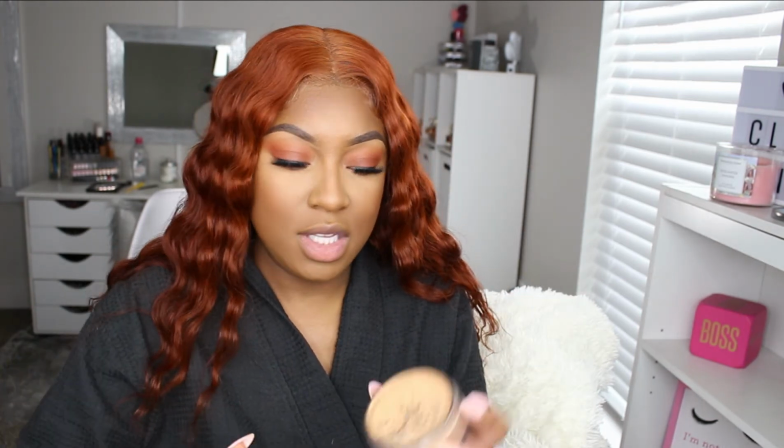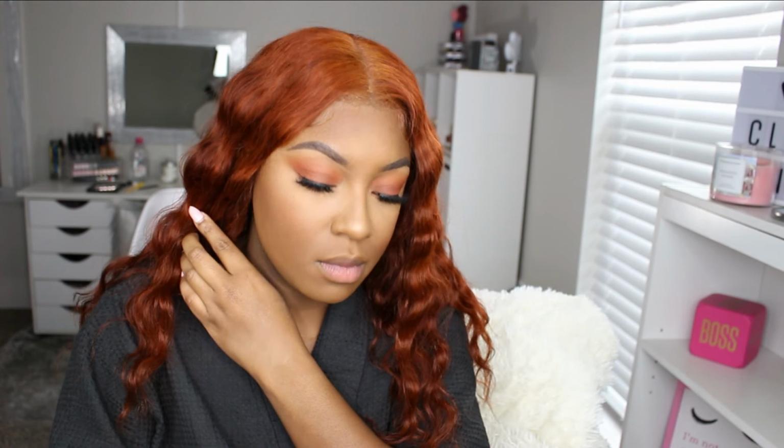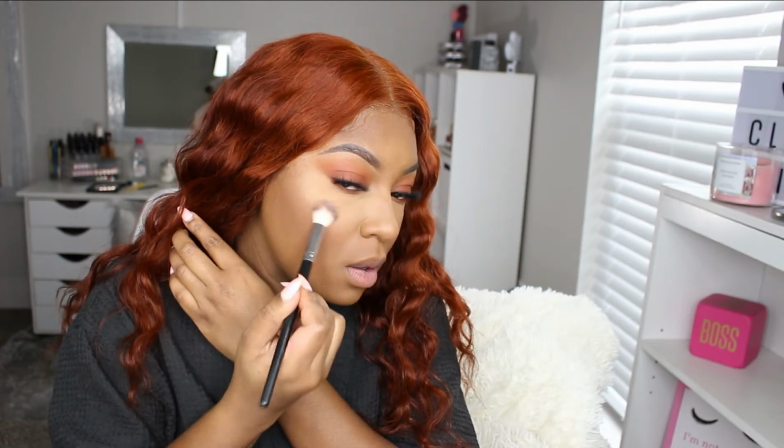Oh yeah, I said a little bit of highlighter, so let me use this. This is just the Wet n Wild Mega Glow Loose Highlighter, and I'm going in with just a little bit. Cause y'all know during the winter time your skin gets a little dry, sis, so you need a little extra glow, okay?